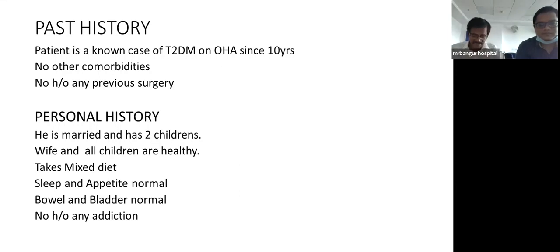He said no history of addiction. How is smoking history important in a patient who has a hernia? Those who are chronic smokers may develop COPD and present with a chronic cough, and that will lead to increased intra-abdominal pressure and may be the cause of hernias. Patient is still smoking.